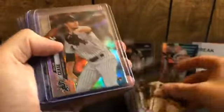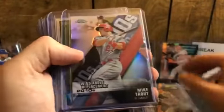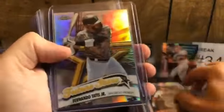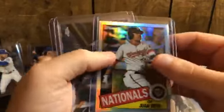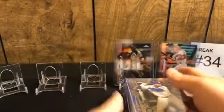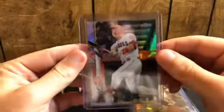Acuna, sepia, going to the Braves. Dylan Cease, refractor, White Sox. Mike Trout, die cut, Angels. Big Bo, 35th anniversary. Juan Soto, 35th anniversary. Tatis, future stars. Conforto, negative, going to the Mets. Bobby Bradley, sepia, Cleveland. Juan Soto again. DeMeritt again, going to Detroit. Tatis, future stars. We had Jordan, 35th anniversary. Another Bo, base. Another Kyle Lewis, base. We had a Tatis, sepia. And we had Mr. Mike Trout, refractor, going to the Angels.